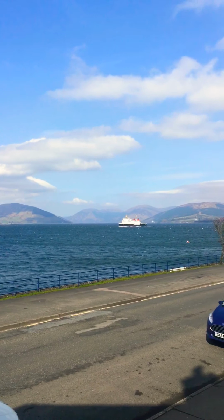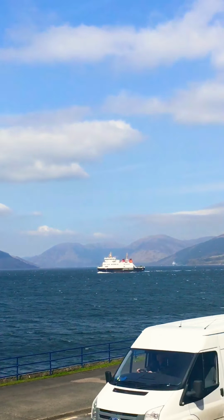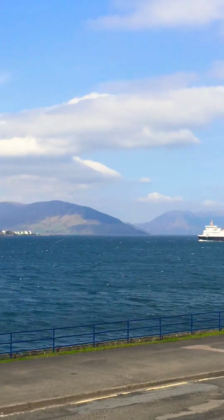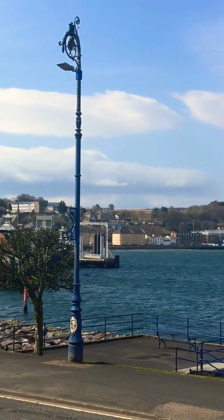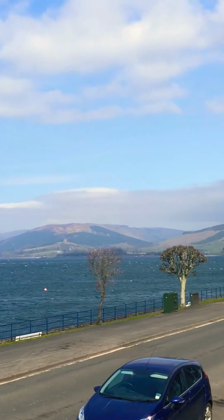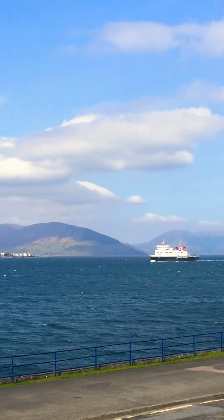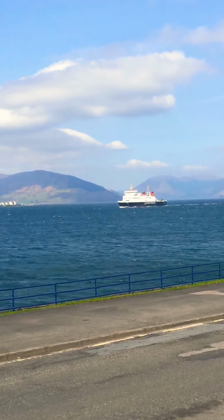Good morning. This is Bria, 1A rental place for sale. There's the ferry coming into Rothesay. It's actually a lovely day today in Rothesay. So that's a view from my window. Stunning. That's Rothesay Bay.